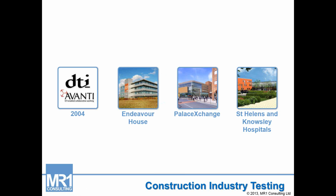Palace Exchange, which is actually the redevelopment of Enfield Town Centre. And then the largest of the projects that we did was St Helens and Knowsley Hospitals with Vinci. So Endeavour House was actually Laing O'Rourke, Palace Exchange was Costain, and St Helens and Knowsley of this work. Endeavour House is significant in all of this.